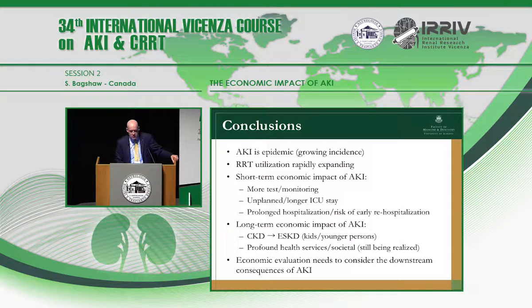So to conclude, AKI is epidemic. We're clearly seeing a growing incidence, and this is not simply just because we're diagnosing it more commonly, but in fact, it's probably growing in its burden of incidence. We're using more renal replacement therapy. Its utilization is expanding as well. There are lots of short-term economic implications that you need to consider, be it testing and monitoring, be it ICU admissions, be it prolonged hospitalization, etc.